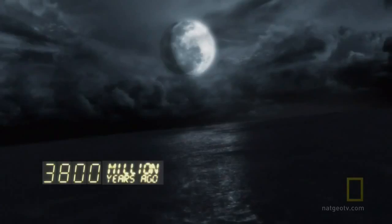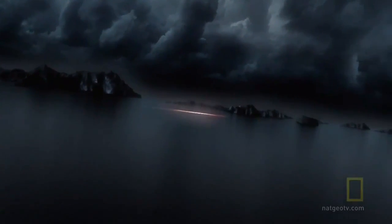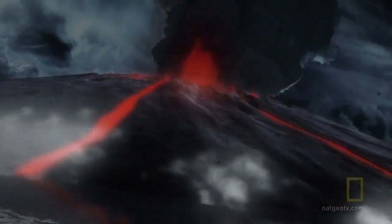700 million years after the planet's birth, life-giving water covers its surface. And scattered throughout are tiny islands. They seem to have appeared from nowhere. So how did they get here? Molten rock bursts through the Earth's crust and rises up through the ocean. Over time, the lava cools, forming a volcanic island.